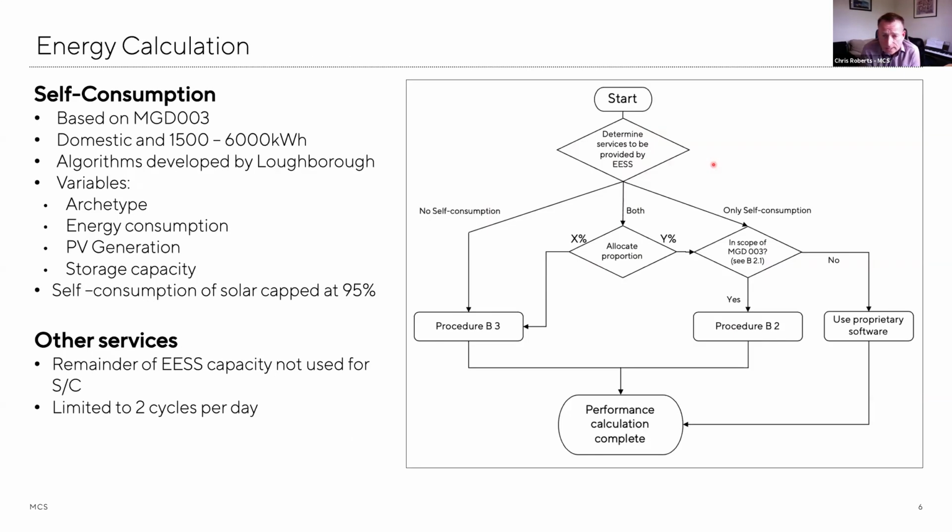I mentioned energy calculation, and Glo mentioned that we developed a methodology, which we did. It was developed in partnership with the University of Loughborough. I won't go through it in detail, but I'll show you where you can find it if you're interested in downloading it. Again, it's a freely available document called, again, snappy title, MGD003. Basically, this document is applicable for domestic scenarios with electrical energy consumption of 1,500 to 6,000 kilowatt hours a year.